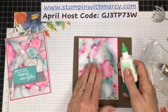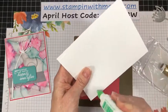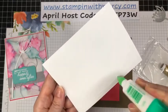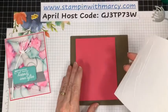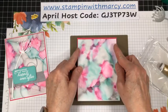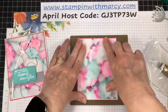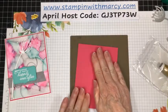All right, so I'm going to take my liquid glue. And because it's got the vellum and it has a really strong desire to curl back up, I want to use extra glue on there to make sure that we are stuck down. All right. So we're going to adhere that. And then I'm going to flip that over so I can really give it a good press.